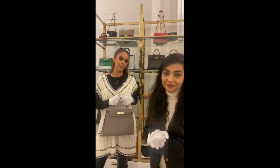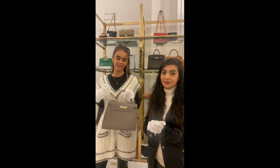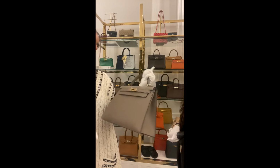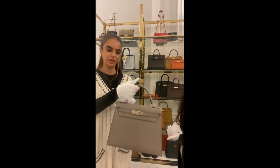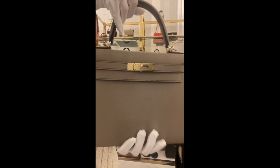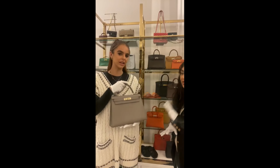Yeah. I am a big fan of the 28, especially in the Cellular, because it still has its really nice structure, and for me this is a perfect neutral, slightly warmer undertone as well, which I really love, and it's very rare to see this particular style of hardware as well. So this is known as permabrass.